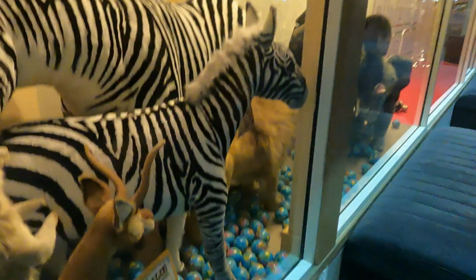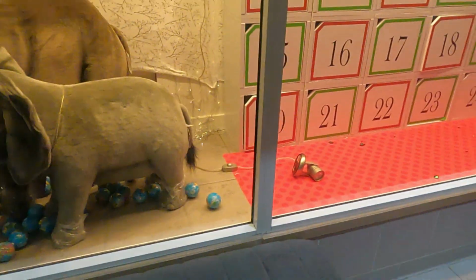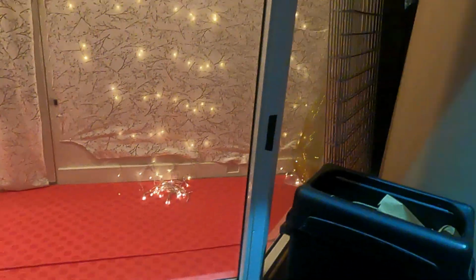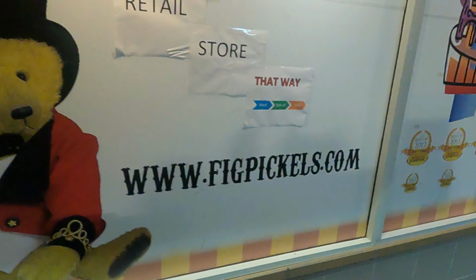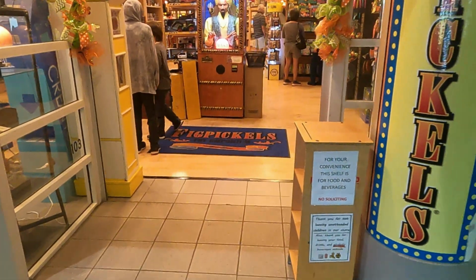So as you keep walking down this aisle, you'll get to the store we're talking about, and that is Figpickles. And its full title is the Northwest Premier Toy Store, Figpickles Toy Emporium. And as you can see, you can go to figpickles.com if you want to learn more. And here's the entrance to Figpickles. And here's why I brought you guys here today.